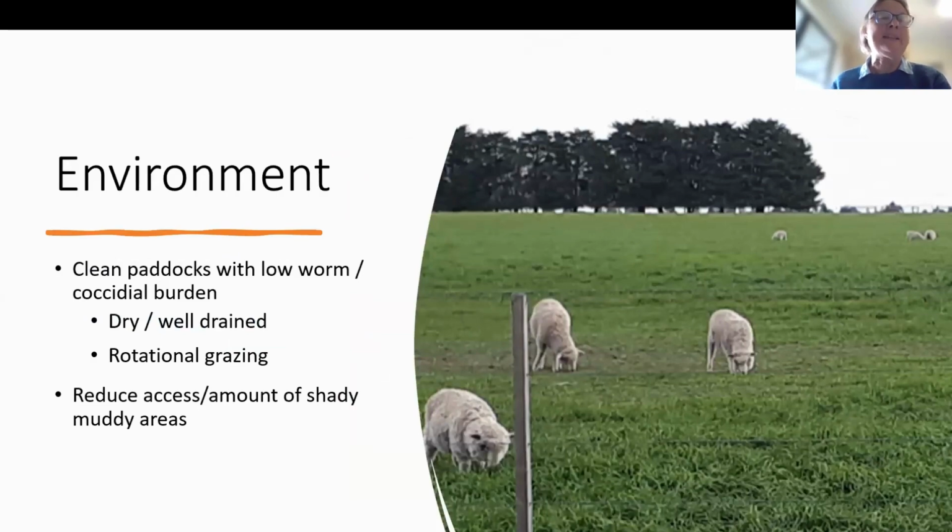So environment, basically removing or minimizing all those sources where there's lots of feces and lots of mud. So having clean paddocks with low worm and coccidial burden for putting our weaners into, and making sure, as much as possible, we have dry and well-drained areas. And if we've got yard animals, it's dry and well-drained in there as well. Rotational grazing stops build-up in those camps, etc., where we find that animals lie around a lot. So if we don't have camp areas, then we're less likely to get issues with coccidia. And as I said, it survives a lot longer in shade and mud. So to try and minimize those, not have leaking troughs, that sort of thing, will get rid of the problem.